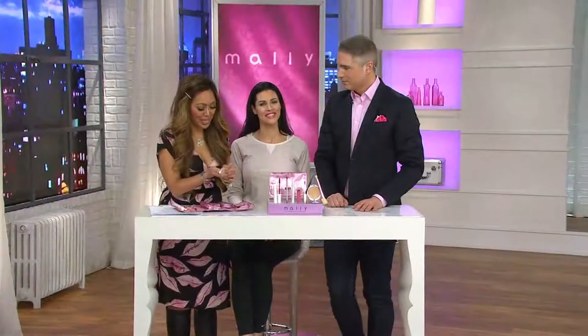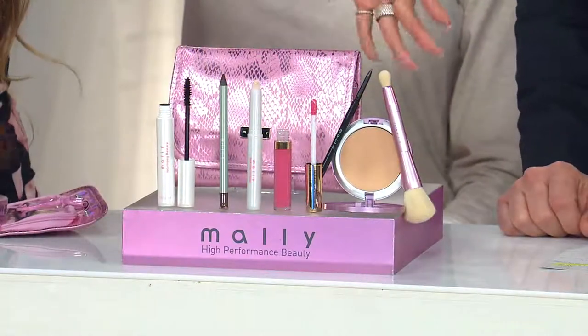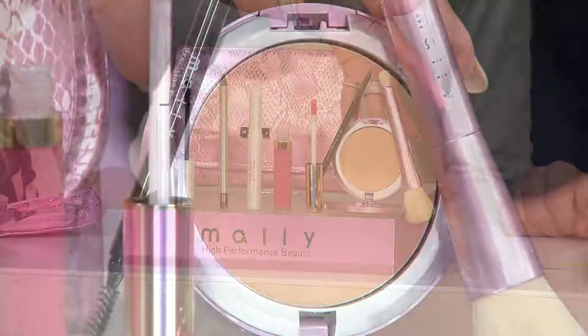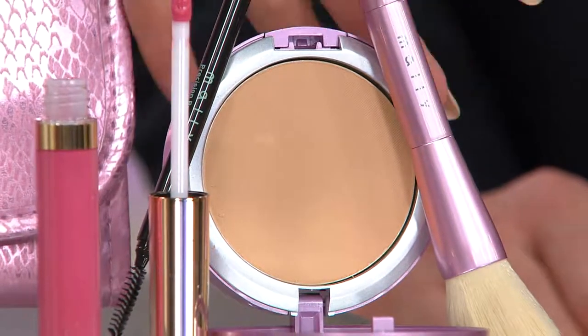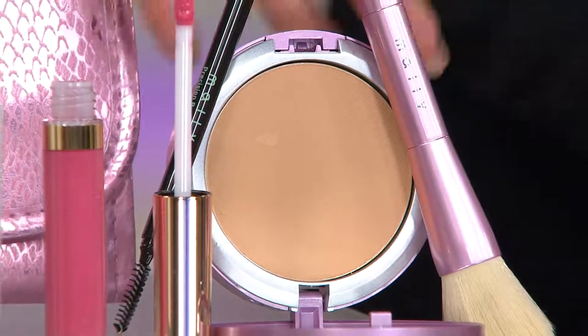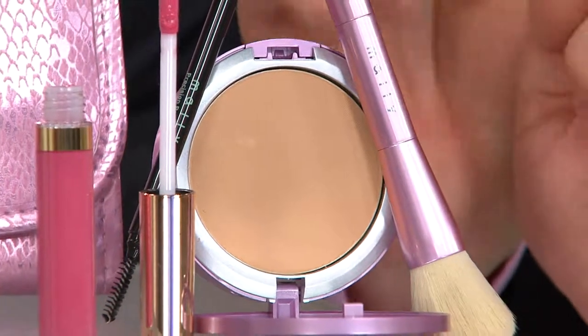All right, here we go, my love. Starting right here in the front. Let's get to work. You are getting, first and foremost, your foundation. This is my Poreless Perfection Foundation. This is literally bulletproof, full coverage. Your foundation chooses shade.